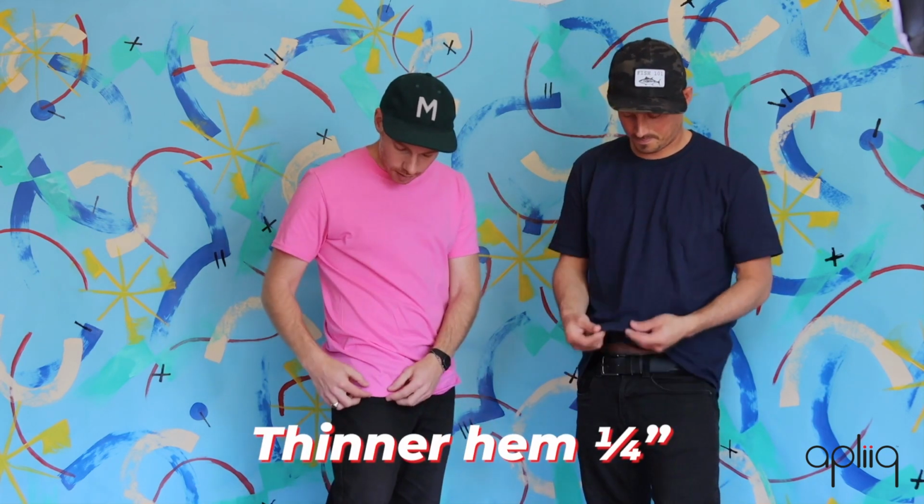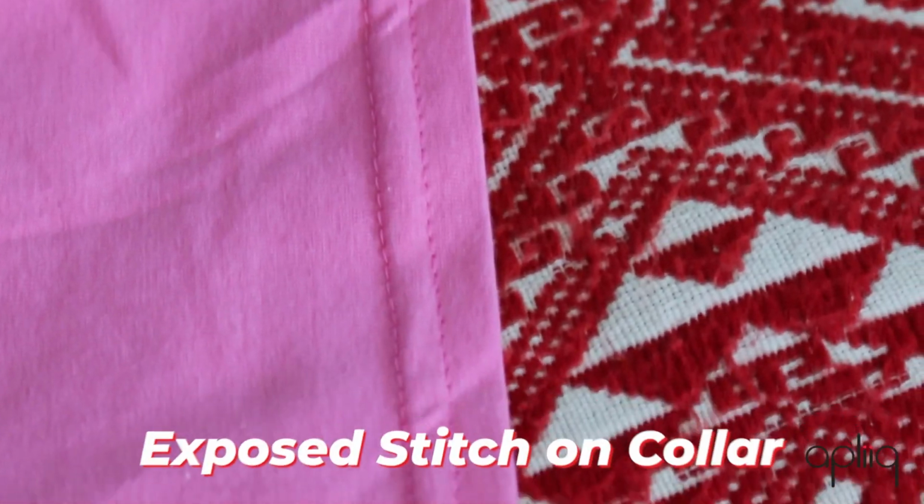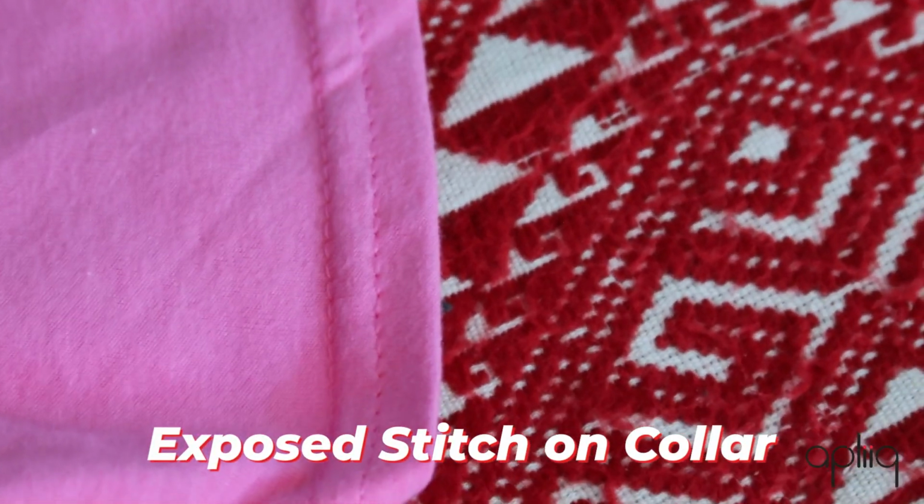It does have a different cut a little bit in relation to how the hemlines are done. So it's got a thinner kind of end on the sleeve and the hem. And the collar's a little different, right? The collar is also different, yeah. So I would say those other ones are like a 1/2 inch hem, whereas the 64,000 is more like a 1/4 inch hem.